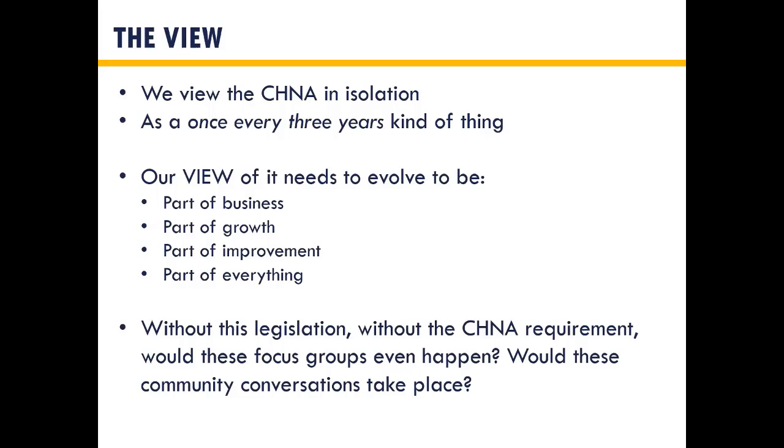So we tend to view the CHNA in isolation, and I don't mean Eide Bailey, I mean everybody, and especially from you, a provider or an organization standpoint, especially in the first several CHNAs you have to complete. It's a bit of a burden. It's a new regulatory requirement. It takes time and it takes money, and it takes energy and patience to learn this new formality.